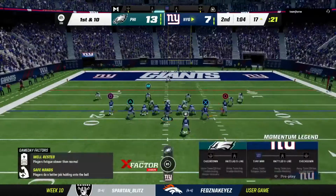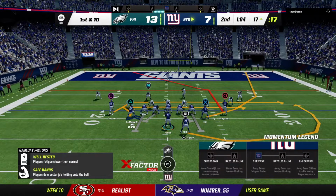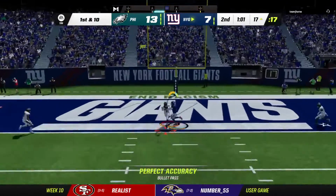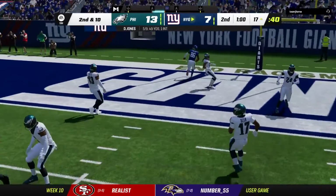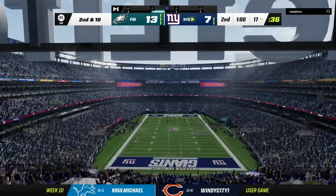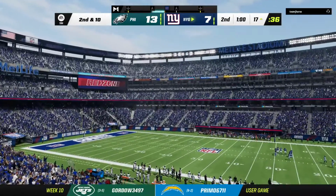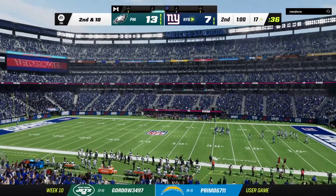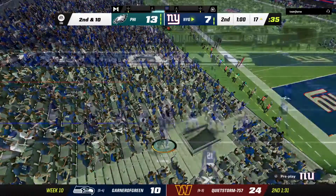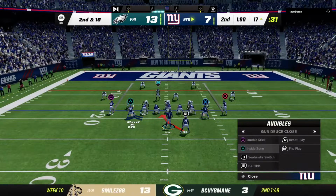So from the 17 now, here's a 1st and 10. Back to throw, Jones. Toward the end zone, but that's going to wind up incomplete. Well, this is a half where not just the coverage, but the entire defense is setting the tone in this game. After the incomplete pass, here now is 2nd and 10.